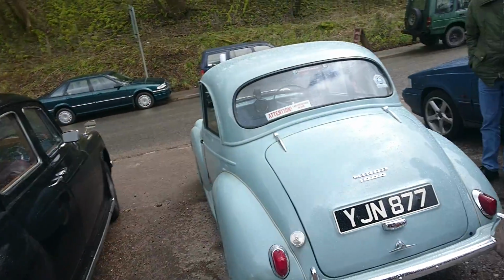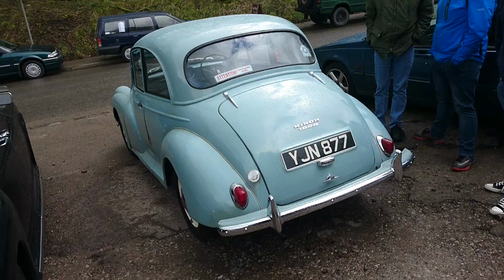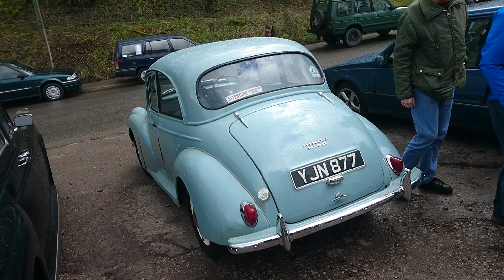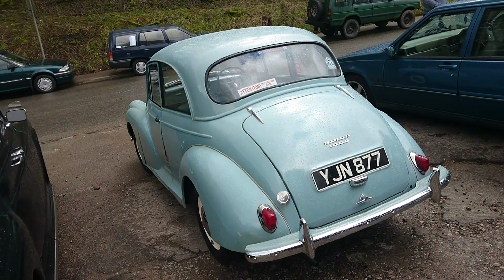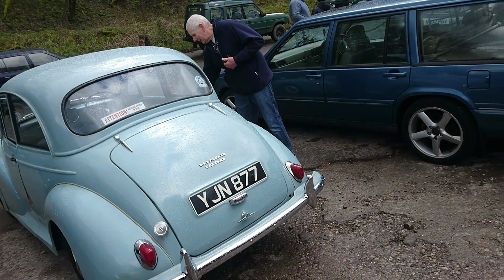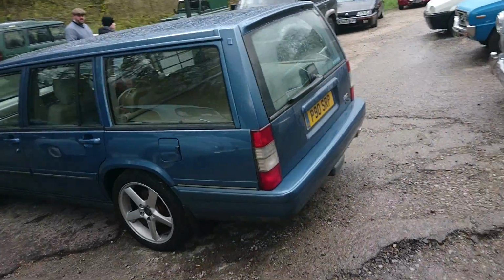We've got this very nice Morris Minor. It's a Minor 1000, which is very similar to what my mother had. Hers was a 58, two-door in exactly this colour. So I think it's probably about that sort of era too. Another really, really lovely one.